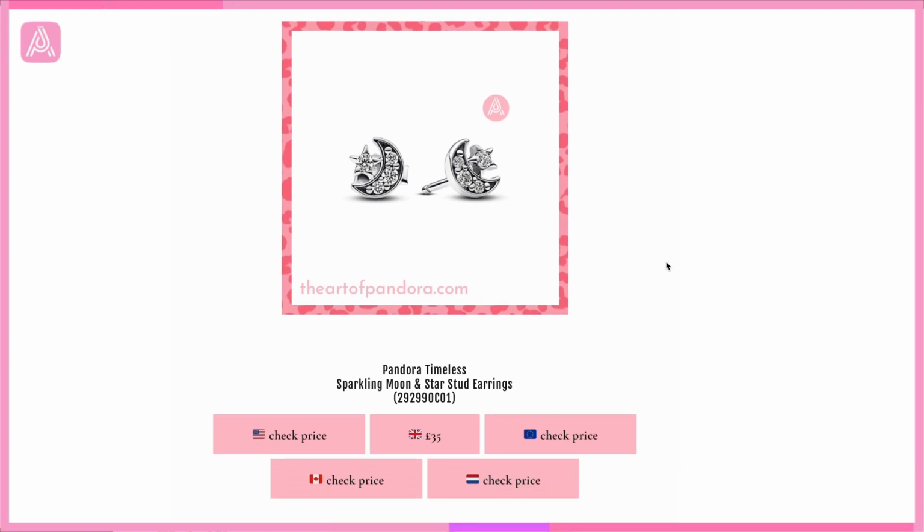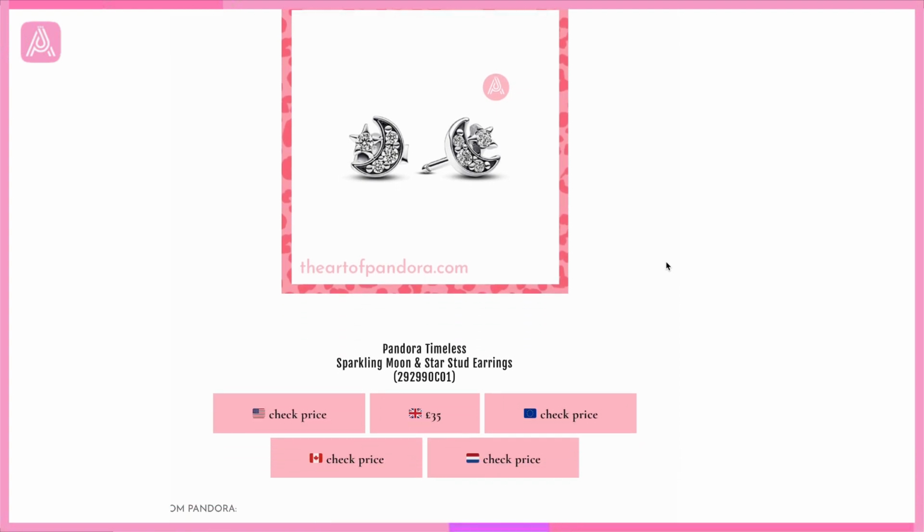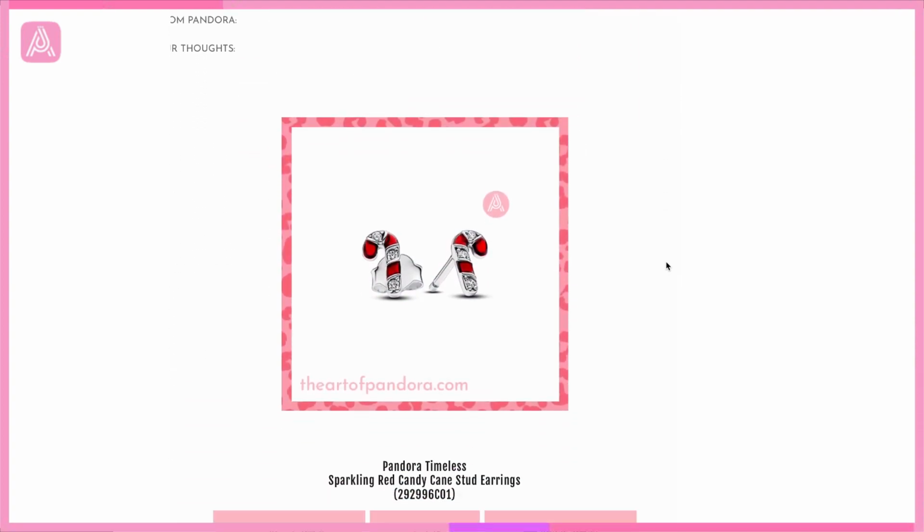They're simple, but I think they've got a lot of potential. And then we have another version of our studs with the stars and moon. I love sterling silver studs. I always feel like they're going to last forever. So I have a lot of sterling silver stud earrings for that reason. The next stud earrings that I'm very excited for are the Christmas ones.